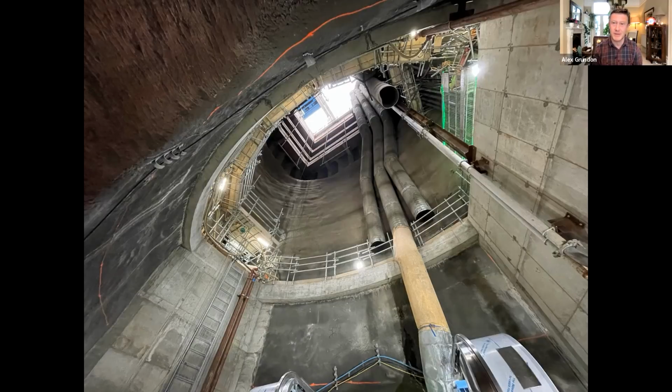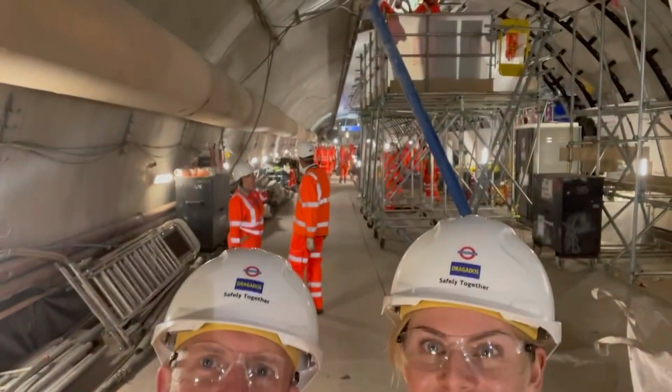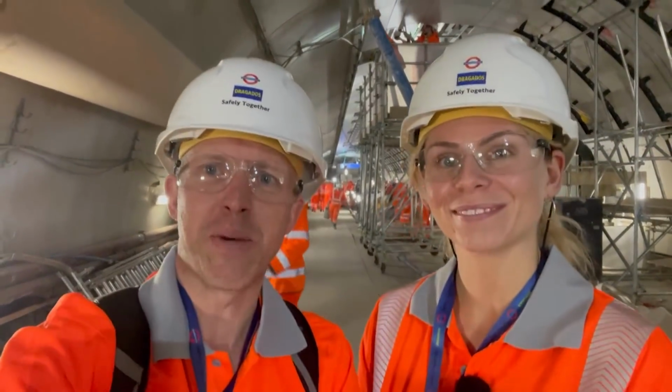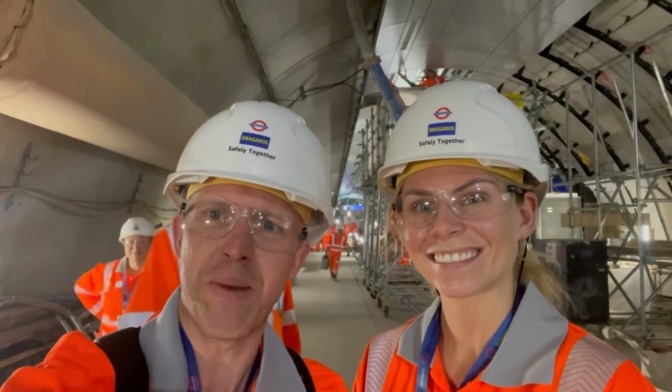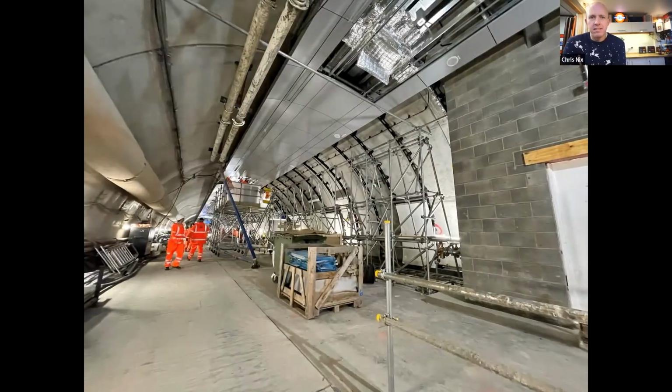Let's do this. Well, Siddy, it's been a while since we were here, wasn't it? Well, you were last here 2 years ago. I was last here 3 years ago. And it's come on quite a lot since we were last here. There we go. Northern Line project at Bank. Oh, that's rather nice. So that is the platform. Correct. Yep, that is the platform.